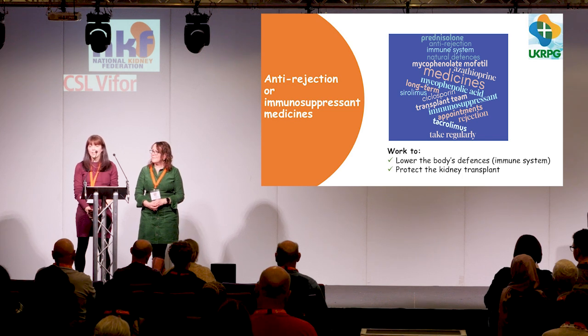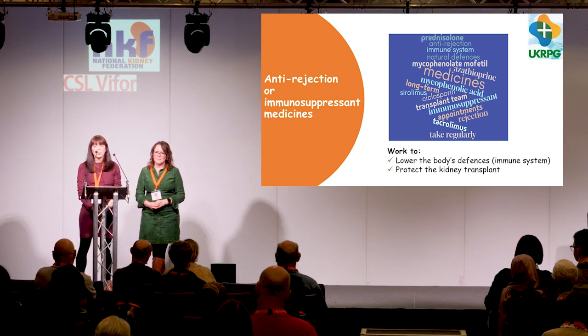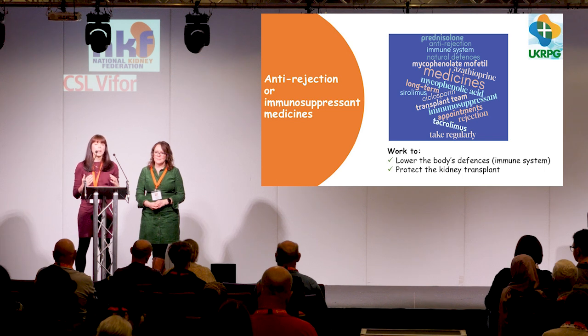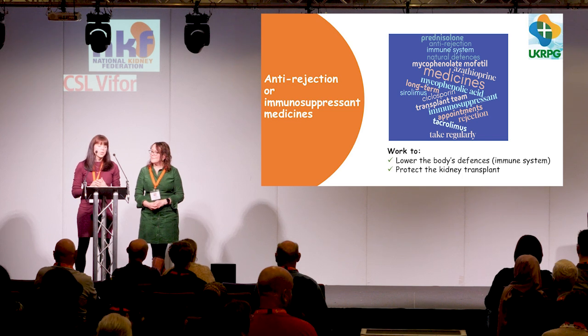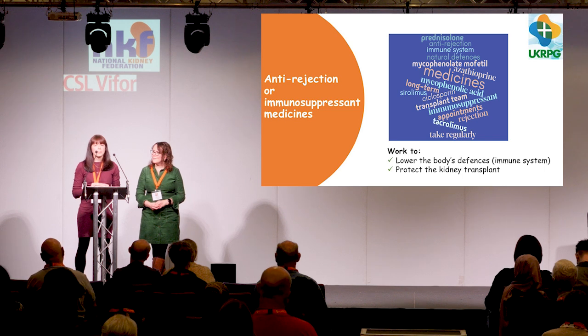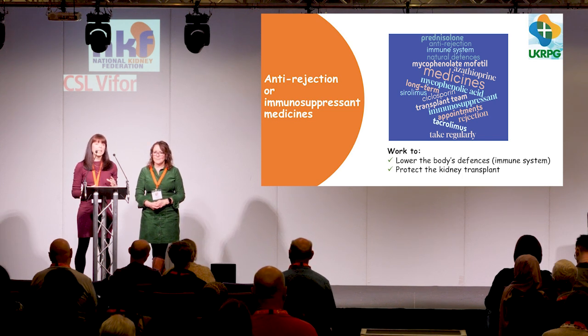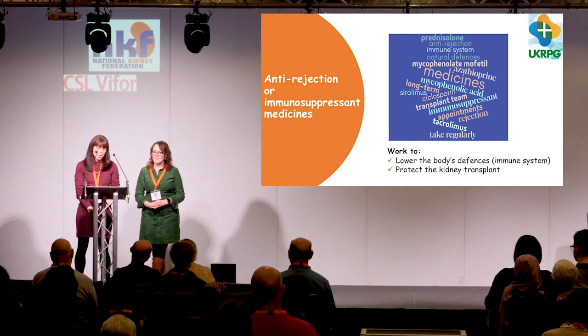The immune system also recognises a kidney transplant as being different from the body. And what the immune system would do is very cleverly recognise that the kidney transplant isn't part of the body, and it would attack it, and over time cause damage and stop the kidney transplant from working. So we give anti-rejection medicines that work to lower the body's defences and also to protect the kidney transplant. These medicines need to be taken regularly and long-term, because otherwise the immune system would attack the kidney, cause damage to it, and it would stop working. And this is called rejection. There are quite a lot of anti-rejection medicines on the market.